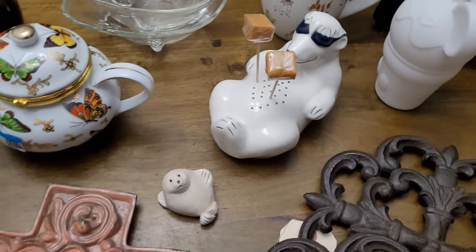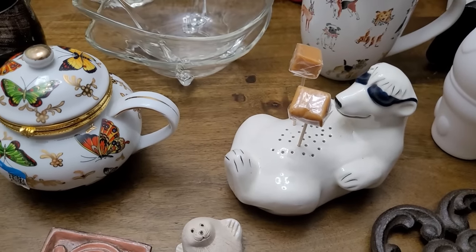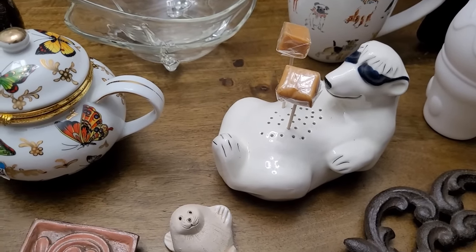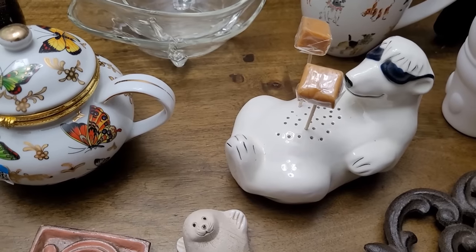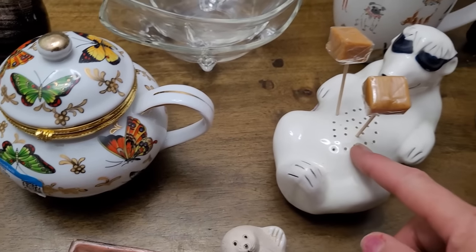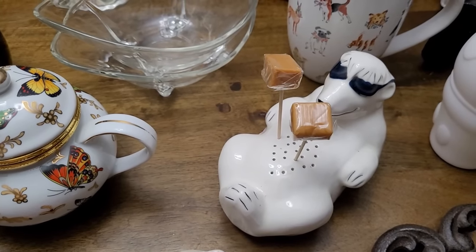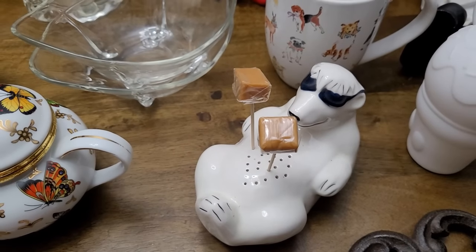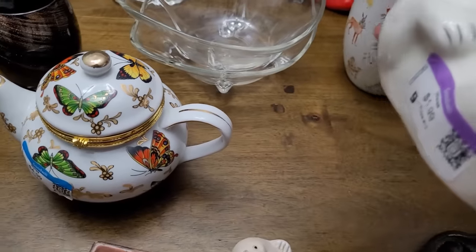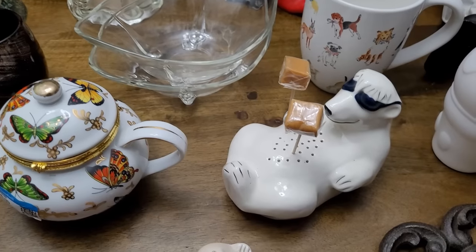Over here, this might be one of my favorite finds. It's a little polar bear. And in doing research, I found that it was actually marketed to be a baking soda freshener for the refrigerator. But as you can see, it works perfectly for little appetizer sticks. I've got two caramels on toothpicks here sticking out, and if it was full, it would look amazing. You could use him how you wish. I paid $2 for him, and I am going to ask $18.